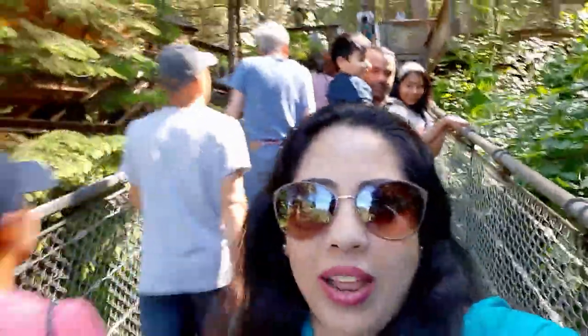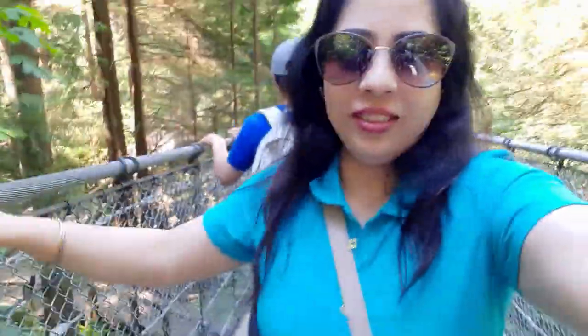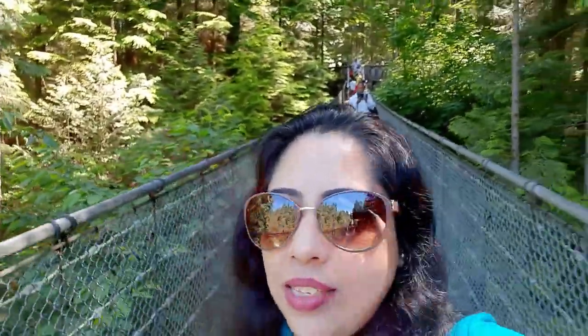Tojo, hi. Hi. So I'm just not able to walk. Bridge is literally shaking. It's too wobbly. You just cannot stand without holding something. So you need to hold something. This is definitely a kind of adventure. So guys, this is a must visit place if you are here in Vancouver or planning your visit in Vancouver.